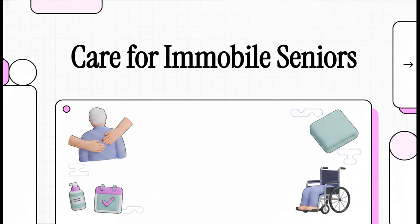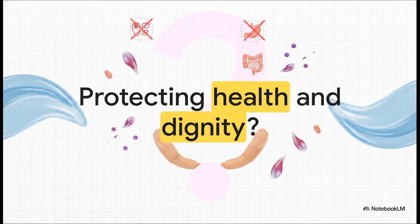We're going to look at a highly structured approach that takes some pretty overwhelming medical advice and transforms it into totally actionable daily care. It's the fundamental challenge, isn't it? As the human body ages, and especially when immobility enters the picture, it faces some seriously unique and compounding vulnerabilities. We see rapid, severe muscle loss. We see a really dangerous drop in the natural sense of thirst.